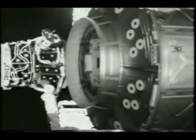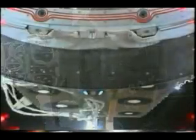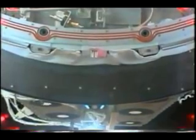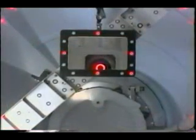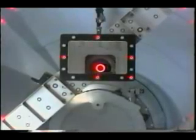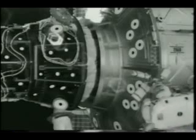Here we are on EVA 2, moving the PMA down to the end of the lab now. This is the view from the centerline berthing system camera. And this is the target that I used. I was looking at my own reflection here in the mirror on the PMA, which was the best cue that we used at all. There's the PMA getting ready to get attached to the lab.